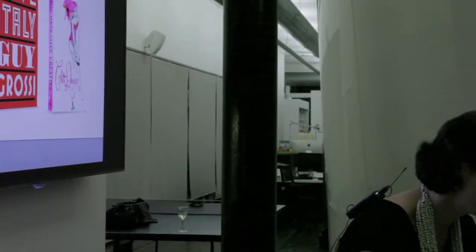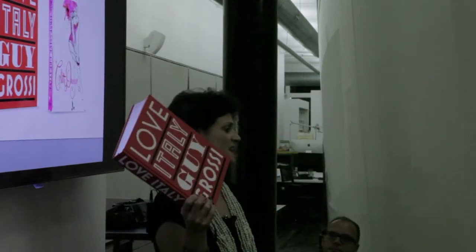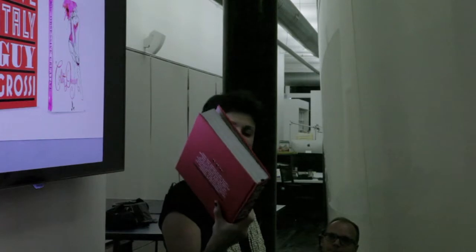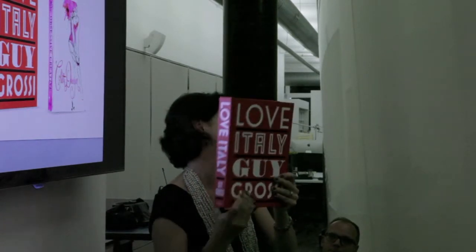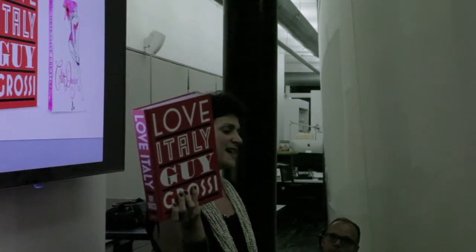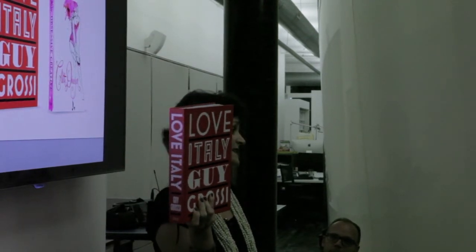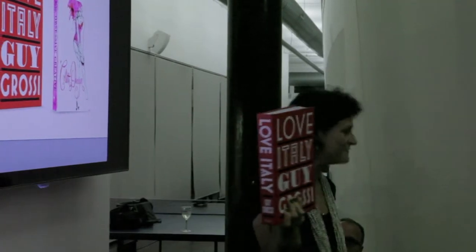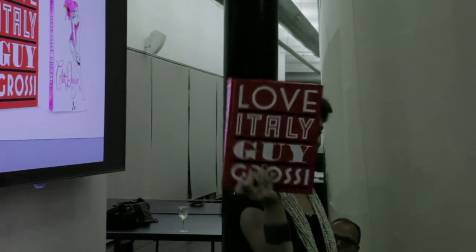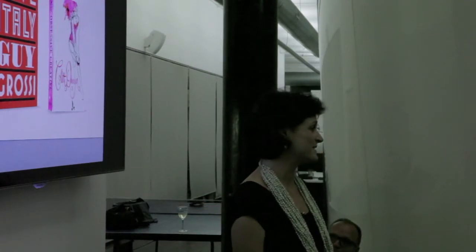I'll share this with you, I'll send this round too. This arrived from the printer yesterday, and this is just an unashamed ode to cookbook publishing. This is Guy Grossi's love letter to Italy, to the producers in Italy, and this comes out this Christmas. It's a book about travelling around Italy, visiting the producers and celebrating what we all love about Italy. And I can't imagine having this experience in any other way but the ink and the paper and the images. So send that around.